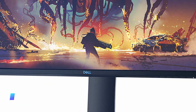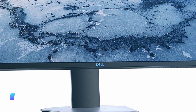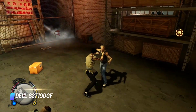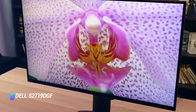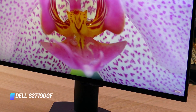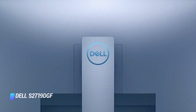Because of its TN display panel, the Dell S2719DGF successfully combines an ultra-fast response time with a zippy refresh rate. With a QHD resolution, the screen is also sharp enough to deliver top-notch gaming without demanding an overly expensive graphics card. Equipped with an elegant design and blue accents, it also includes customizable gaming profiles as well as a versatile stand.